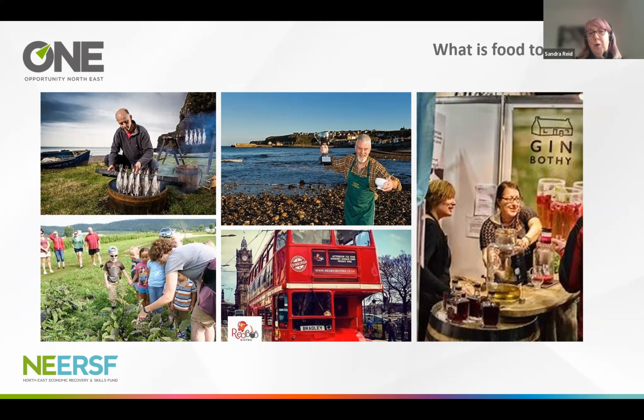So here we have on this slide some of Scotland's most amazing food tourism businesses. You can see Ian Spink and his superb smokies in the top left-hand corner here. We've got a Cullen Skink champion. We've got a gin tasting from the Gin Bothy at an event. We've got an afternoon tea bus doing the rounds of the Edinburgh streets, and we've got some fruit picking in Fife. So a real range of activities there.